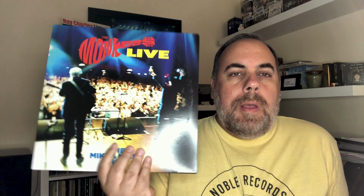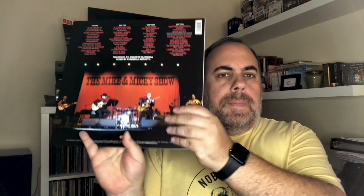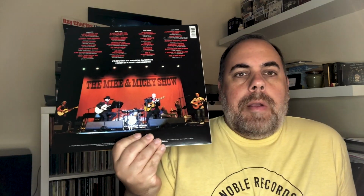Now, moving along, something completely different. The Monkees Live, the Mike and Mickey Show. This had come out last year, and I kind of slept on it for a while. And a deal came up recently, and I jumped on it and got this for a great deal. It's a double album.